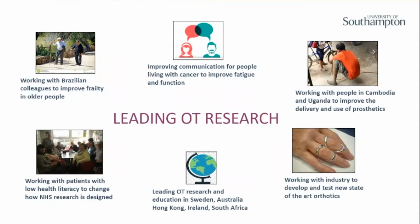In terms of research, you're probably very aware that the University of Southampton is a Russell Group university, so it's a very prestigious university, known for its research and known for its research quality, and the occupational therapy team is very proud of that. And here on the screen you can see just a few examples of the things that our OT team have been working on in the last couple of years.